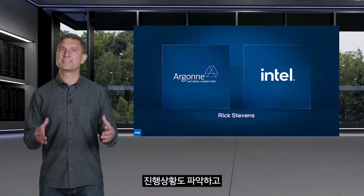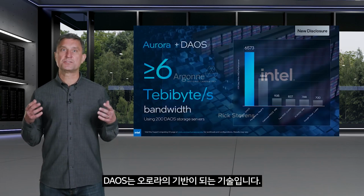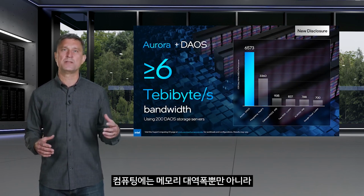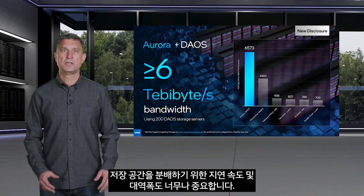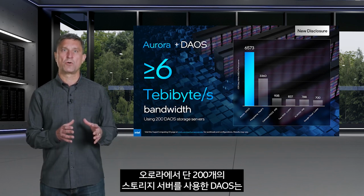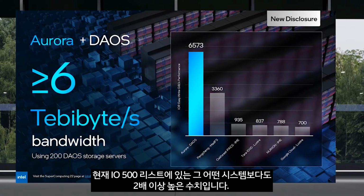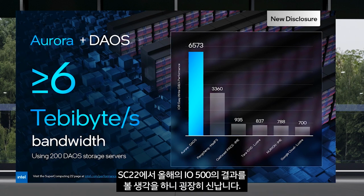Thank you so much, Rick. It's great to see the progress and see how it's already helping to solve key scientific problems. As Rick mentioned, DAOS is a foundational technology used in Aurora. I can't overstate its importance, as feeding compute isn't just about memory bandwidth, but also about the latency and bandwidth to distributed storage. Using just 200 storage servers on Aurora, DAOS broke the bar of 6 tebibytes per second of bandwidth, more than 2x higher than any system on the IO500 list today. And the full Aurora system will have more than 5x this number of storage servers. We're very excited and looking forward to seeing the results of this year's IO500 list at SC22.